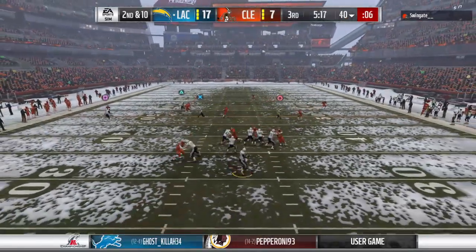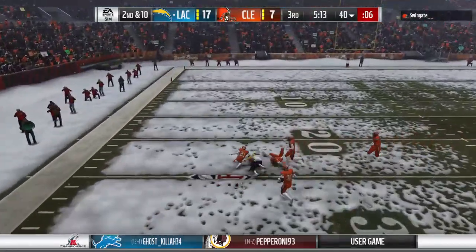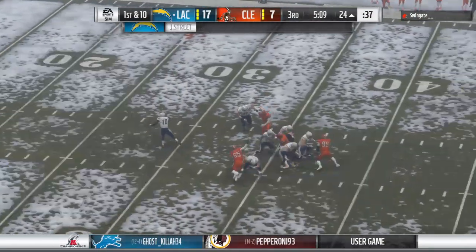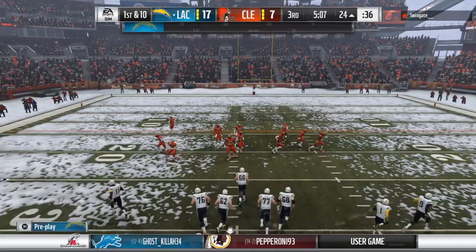To throw now on 2nd and 10. He's airing it out for Williams. And that's caught. 36 yards. They didn't let his man react.